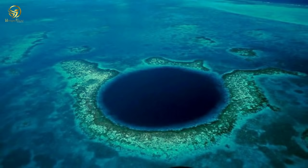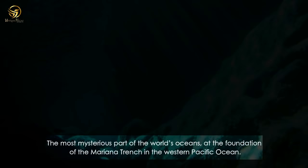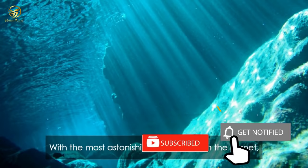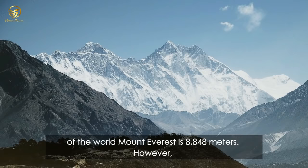Number 4. The Challenger Abyss. The most mysterious part of the world's oceans, at the foundation of the Mariana Trench in the Western Pacific Ocean. With the most astonishing ecosystem on the planet, its depth is 10,971 meters. Compared to the height of the highest point of the world, Mount Everest, which is 8,848 meters.